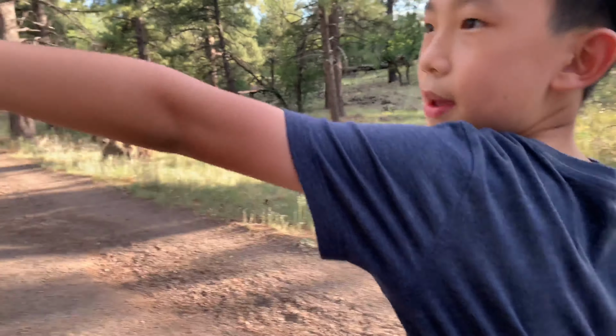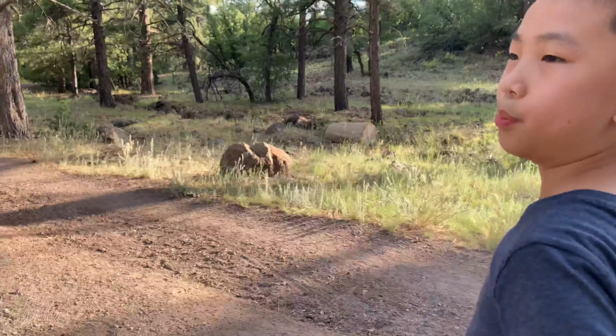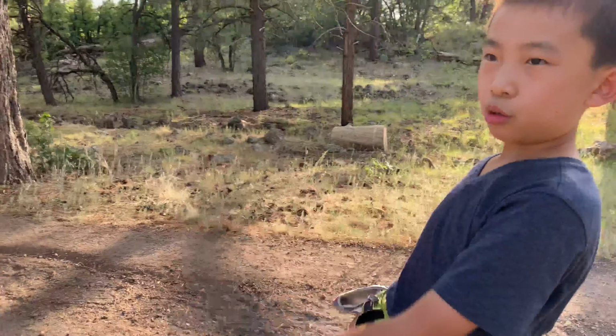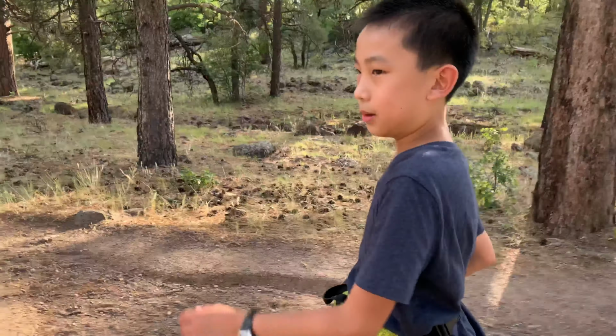Road over here. If you keep going down that path, it goes back to the main trail, and then you turn right to go back to the parking lot. This cuts directly to the parking lot, but it's a little bit more twisty. However, since this path is more shaded, we're taking that because we're kind of hot.